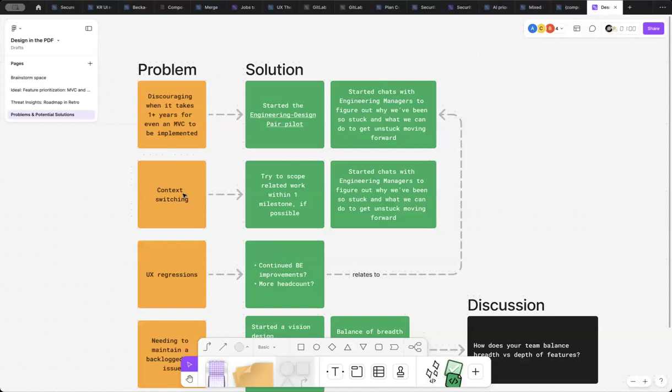Another problem I've been experiencing is a lot of context switching, especially in Secure and Govern, where there are multiple PMs to support. Threat Insights is the stage that I'm dedicated to, but essentially all of the groups in Secure and Govern feed into Threat Insights. So if another product manager has a feature that is really important for them to implement, it's going to show up on the vulnerability report, maybe on the security dashboard, and in the MR, in the security widget. So there's a lot of things to juggle coming from multiple groups across these two stages.